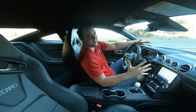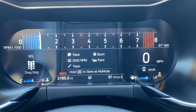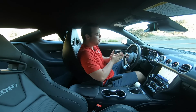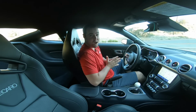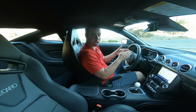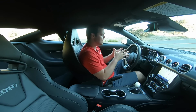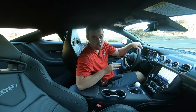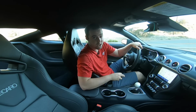But how American and Mustang is this? Click it one more time and we are in drag mode. Yes, it has a drag strip mode. Once again, it tells you for track use only, but you can actually adjust what RPM the car launches at. Right now, it's set to a 3,000 RPM launch control. That being said, I have gotten better launches doing it manually instead of using launch control.